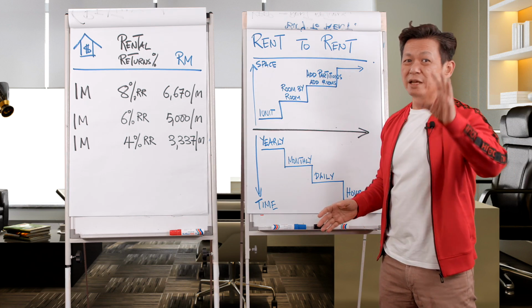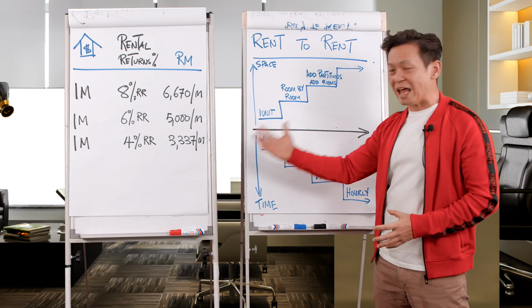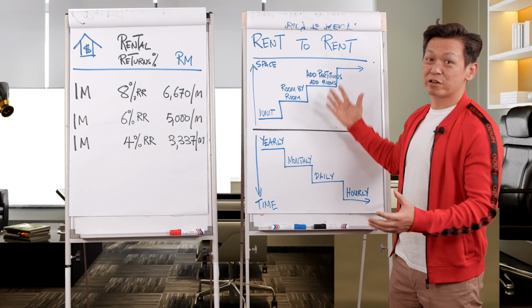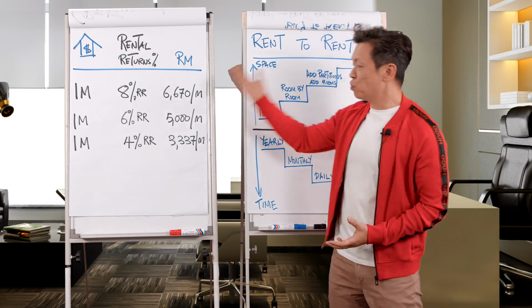But, okay, there is a but on this. And the but is this. What happens if the landlord wants the unit back, right? What happens if, can you do this for a long term, like 5 years, 10 years? Who knows? Because, you know, you're still subject to renting it out.